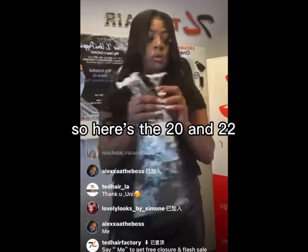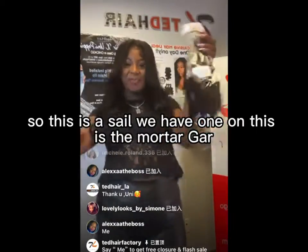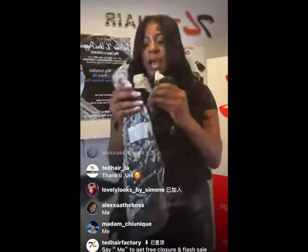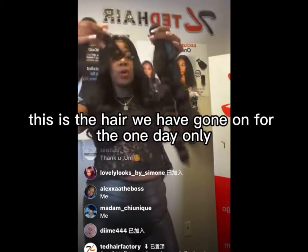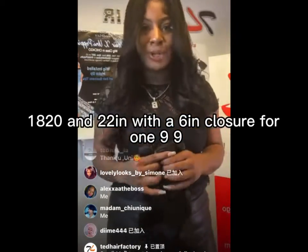So here's the 20-inch. So this is the sale we have going on. This is the important part, y'all. So here's the 18-inch, the 20 and the 22 body wave. This is the hair we have going on for one day only: 18, 20, and 22 inch with a 16-inch closure, so $199.